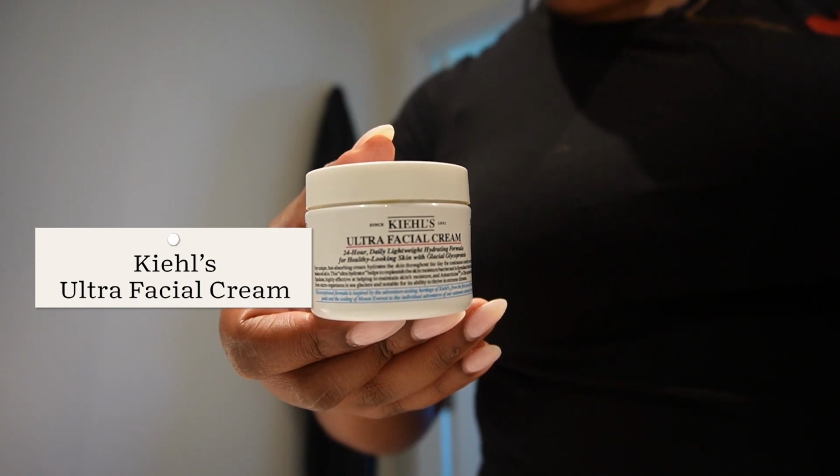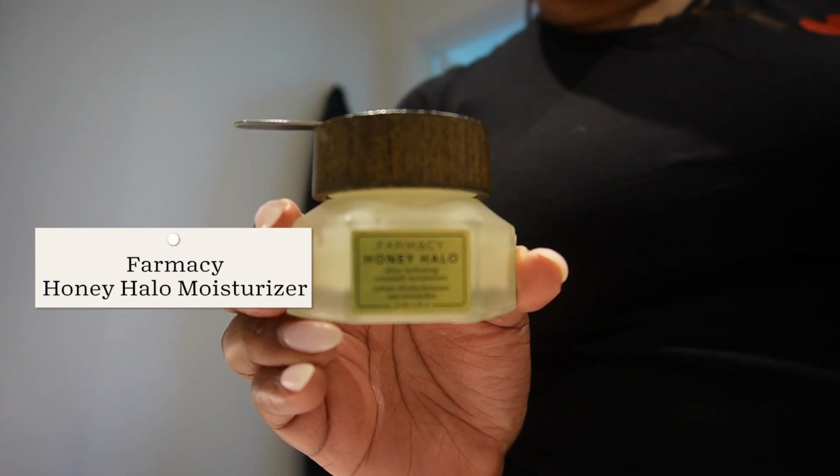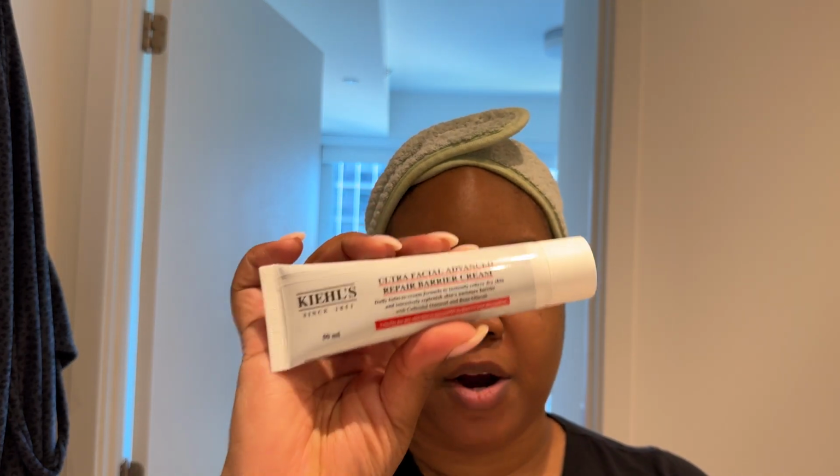And then the final step in my newish routine is, depending on how my skin is feeling, I alternate between using just my regular moisturizers, which is either the Kiehl's Ultra Facial Cream or the Pharmacy, I'm completely blanking on the name of it, but the Pharmacy moisturizer, or this, the Ultra Facial Advanced Repair Barrier Cream.